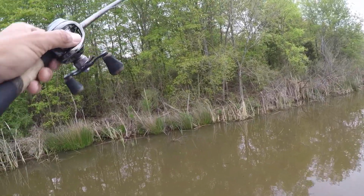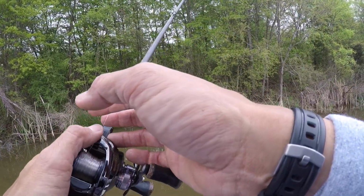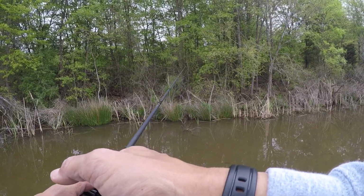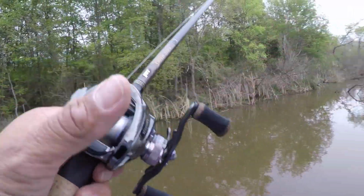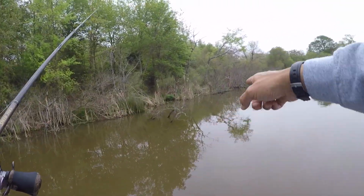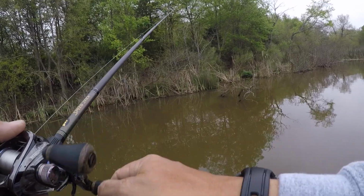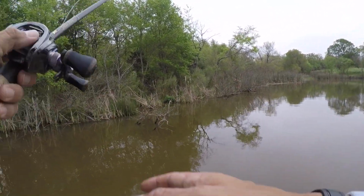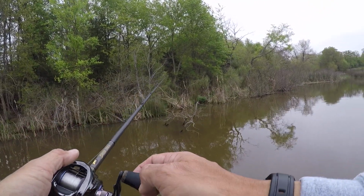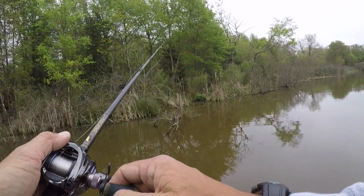I'm not sure if they would rather have something moving, but I would have to imagine that whatever they want, they're in some sort of spawning phase. It looks like there's a couple swirls up there. They may be signs of either feeding activity or some fish on beds. But right now we're just looking for some sort of clue, either in location or presentation.